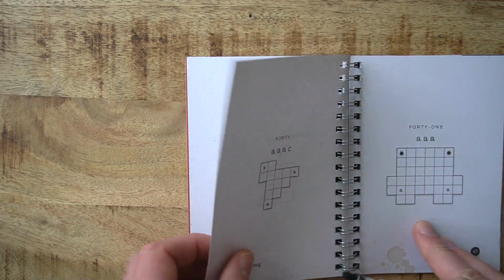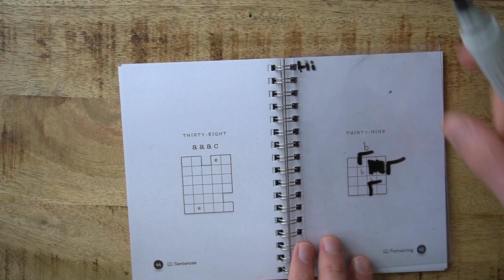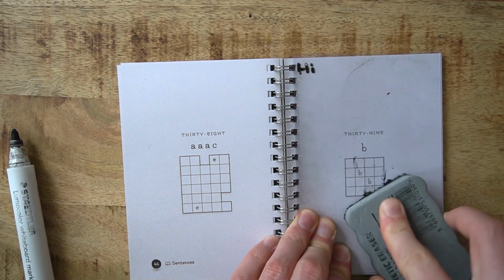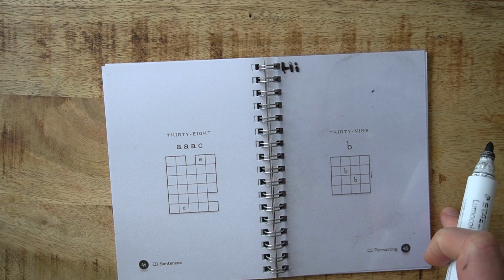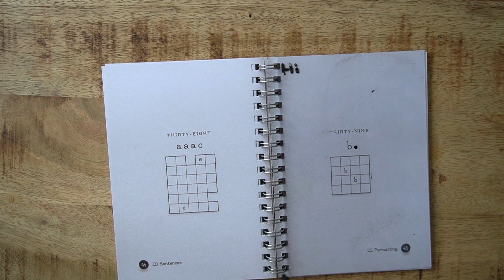Also, how would this one work? We've got a single B shape to place. So yeah, which rule is wrong here? Which rule is wrong? Assuming I'm just drawing a B shape, then there's only one kind of B shape I can draw. It's the small one. Oh, what?